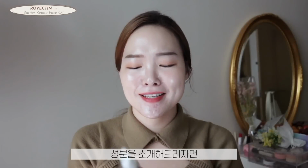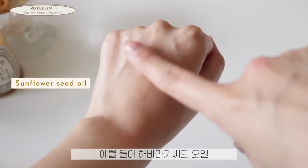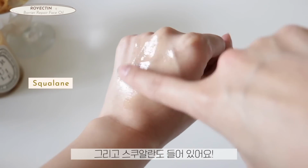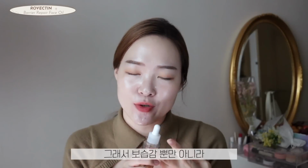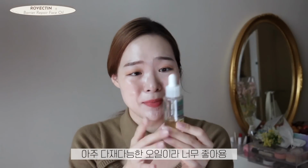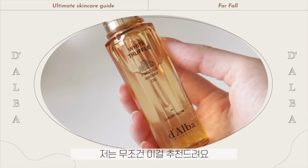As for the ingredients, this has a beautiful collection of oils, including sunflower seed oil, which is also another occlusive, as well as neroli oil. It also has squalane, which is honestly one of my favorite ingredients. Like squalane, you can't get better than squalane. And it also has vitamin E, which is rich in antioxidants. So this is not only going to nourish and moisturize your face, but it's also going to help with the antioxidant benefits. So this is a great oil all around. Me loves, me loves.